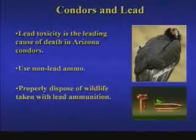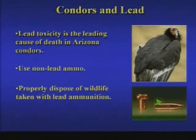And this is specifically, if you have one of those, then you've already received a coupon in the mail that you can take down to, I believe, Sportsman's Warehouse and get a box of bullets, a box of non-lead ammo. And this is specifically so that we do not poison condors with lead bullets. So if you have a hunt up there, you've already received it. If you go up there in future years, you will get one.